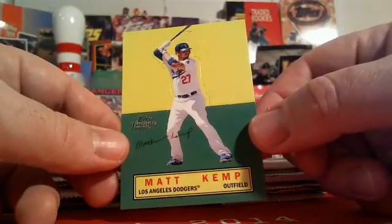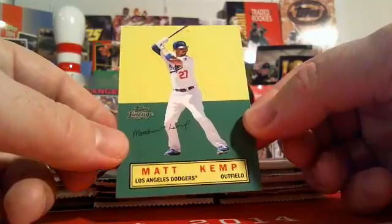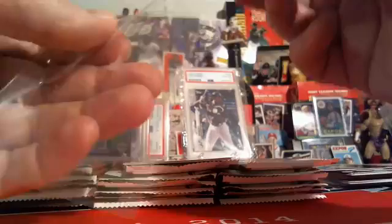Behind that, for the Dodgers, there's a Matt Kemp stand-up. You can see that he's perforated there, so the yellow part folds down to the green part, and you get a little pop-out there. Very cool. Matt Kemp.